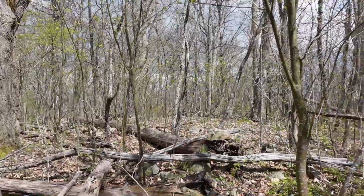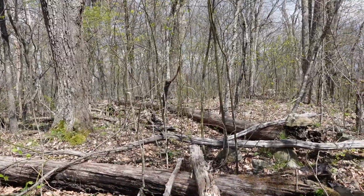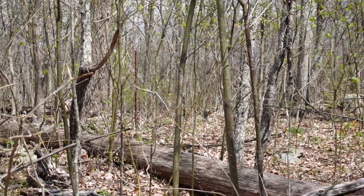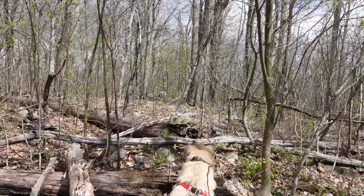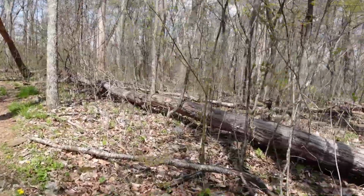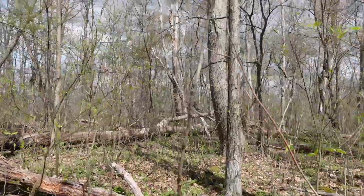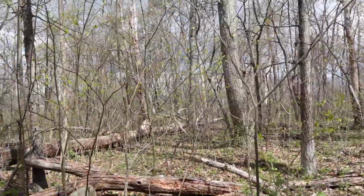There's a fence over there. I don't know how well you can see it. I can't see it very well on the screen. Hold on. There's a metal pole in the center right there. Come on, you gotta stay on the trail. Wonder what that's about.